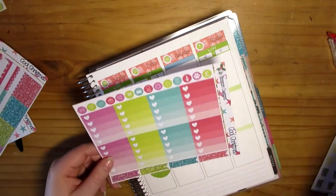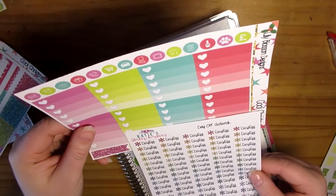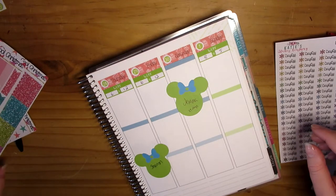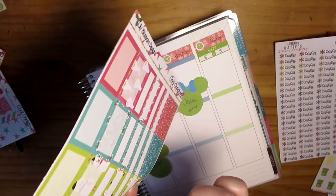Ooh, how big are these? So I've got these stickers from Katie's Sticker Company. I ordered these like forever ago. Would they fit on here? I think they would. Well, there's only one green flag. Or I can put them on a... Oh, okay. It's coming to me. It's all forming in my head.